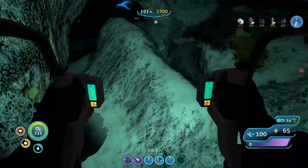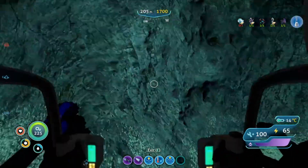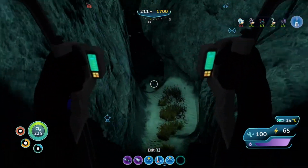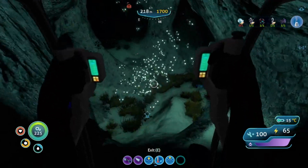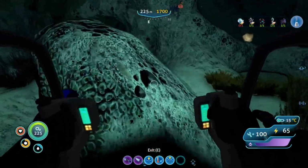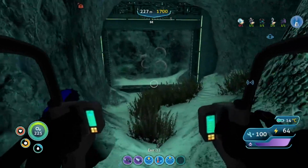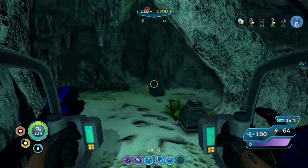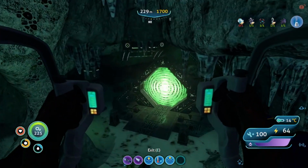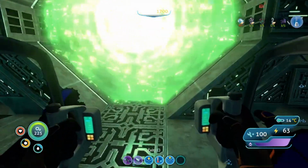I thought there was something in the Sea Emperor Leviathan's aquarium. And there is. That would be the Sea Crown. That makes sense, actually. Sea Emperor Leviathan, Sea Crown. I think it's here. I would be right. Heck yes. Alrighty, through we go.